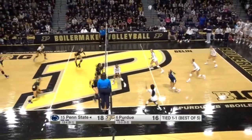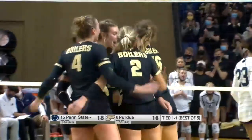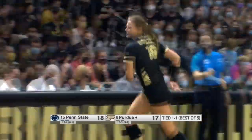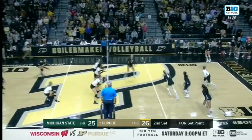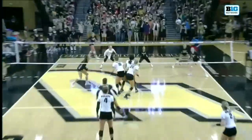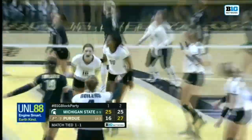Good poke by Rollins, and a better block. Wow, this is some pretty good volleyball, as we talked about in that first set that was 25-23. Point for Purdue, and we're tied at 1. Cullen in the middle. Monks is blocked. Team after all, and Purdue was on the ropes, down 22-20.